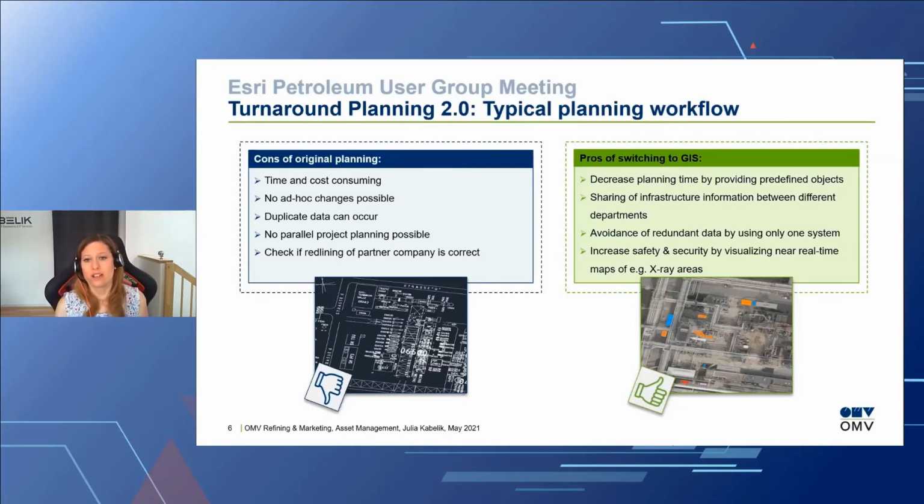And so on. So the main pros that we saw by switching now from this old 2D printed planning to the more flexible GIS side is that we decrease the planning time by providing predefined objects. Like we have an object catalog with cranes, containers, and so on. And instead of drawing each of these objects manually, we can drag and drop them.